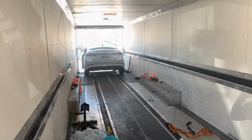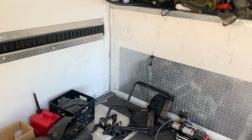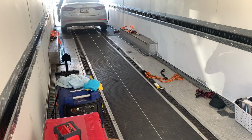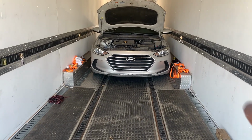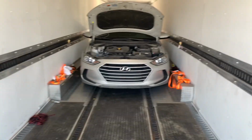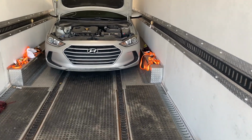In the trailer, we are making use of this winch that we just put in here the other day. So we do have this car in here. It's a little bit to this side over here. Maybe a rookie mistake. We should have had it a little bit more to the other side so we can get out, but we'll put the window down and crawl out the window.